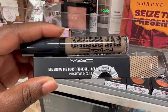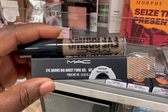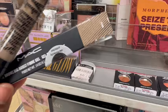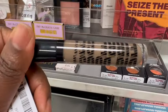Yeah, this brow gel from MAC, Big Boost Fiber Gel. This is in the shade Flange. This is the color for it.